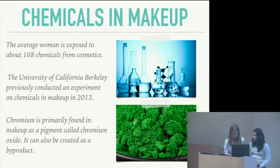So the average woman is exposed to about 168 chemicals from cosmetics. And the University of California, Berkeley did an experiment on the chemicals in makeup in 2013, where they tested 32 different lipsticks and lip glosses for metals present. And they mostly focused on lead. And in their further research, they said that more research should be done into the concentration of chromium in cosmetics, so that's why we chose our topic.